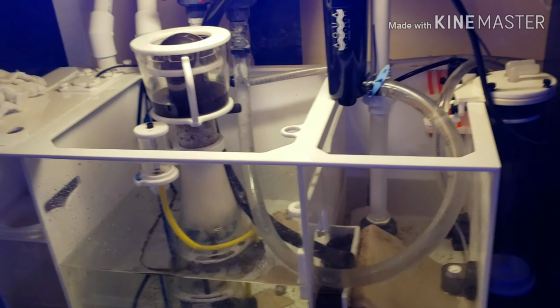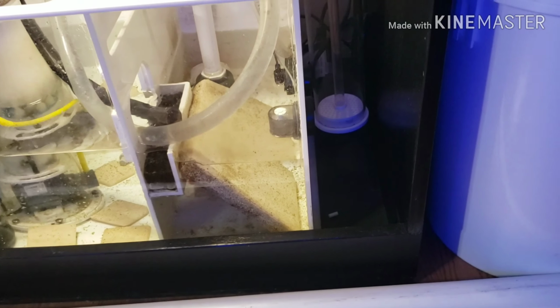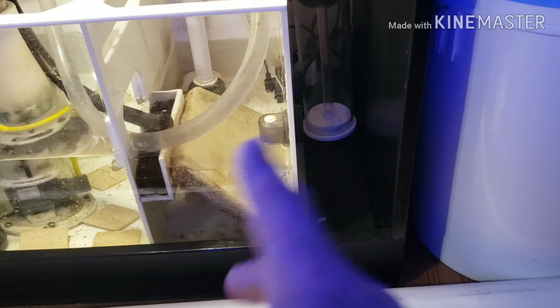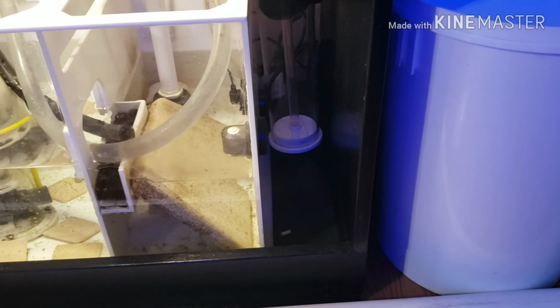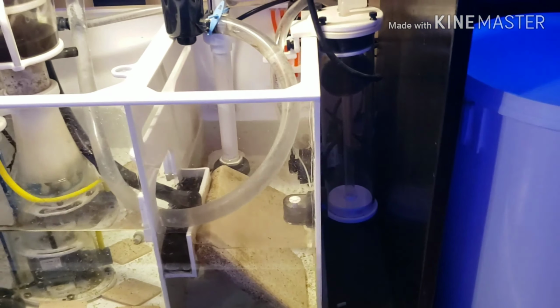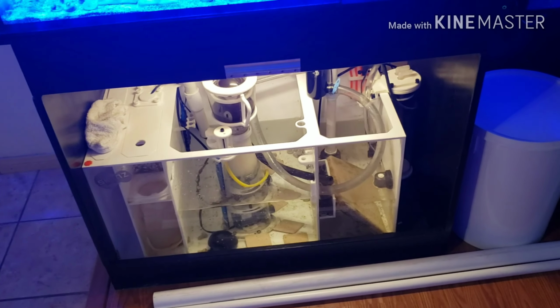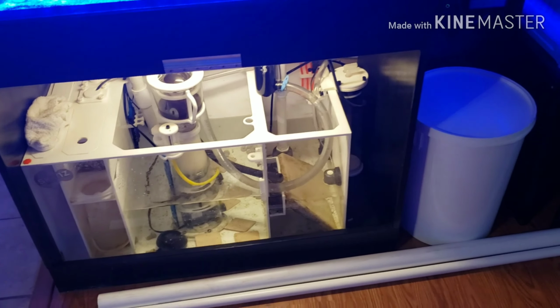As far as nitrates, I need to clean the skimmer and change the socks, change the little pad right here, maybe give the BioBrick a quick little dunk in some water, change water from the water I pull out of the tank, maybe clean it out a little bit, siphon out the sand bed or the sump detritus, try to reduce as much dissolved organics as possible.